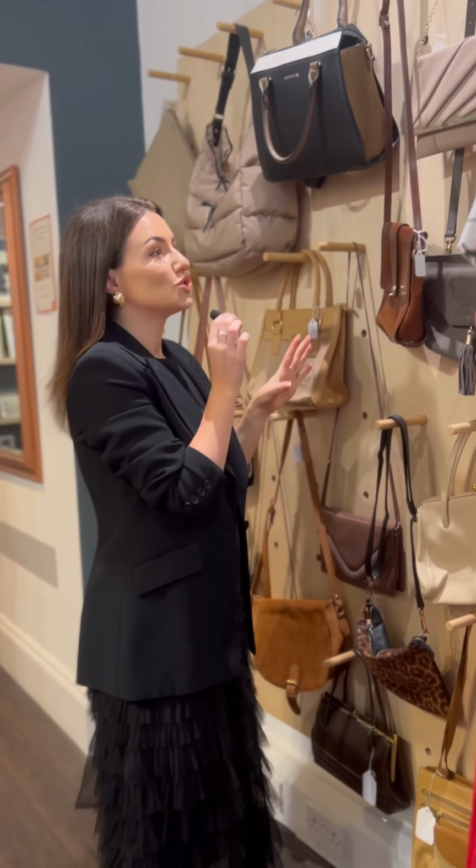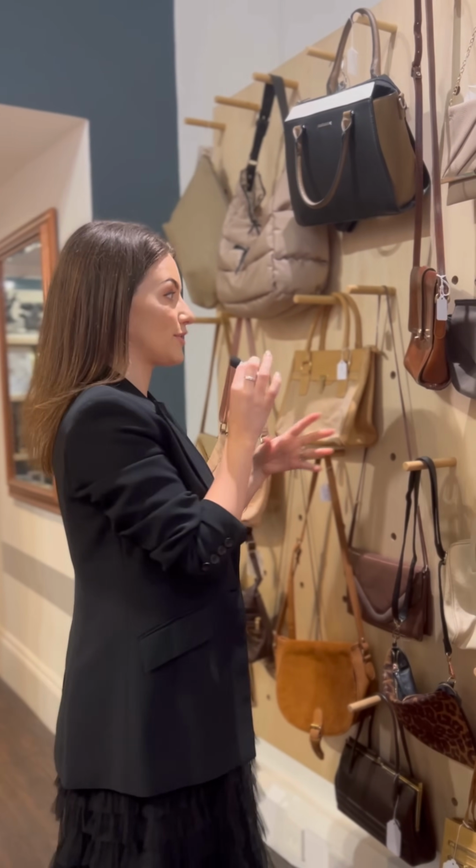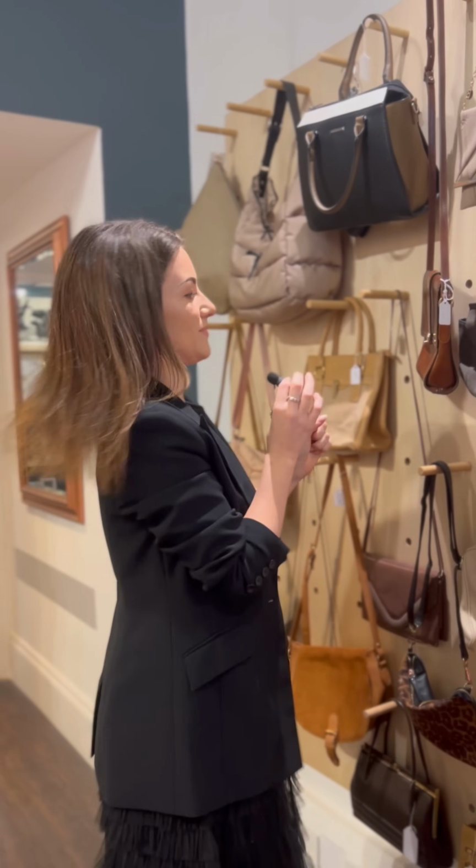Now, going back to keeping an eye out for those really beautiful natural fibres and materials. Leather. I love leather. Even better if I'm getting it on the secondhand market. And again, it's very easy to spot.